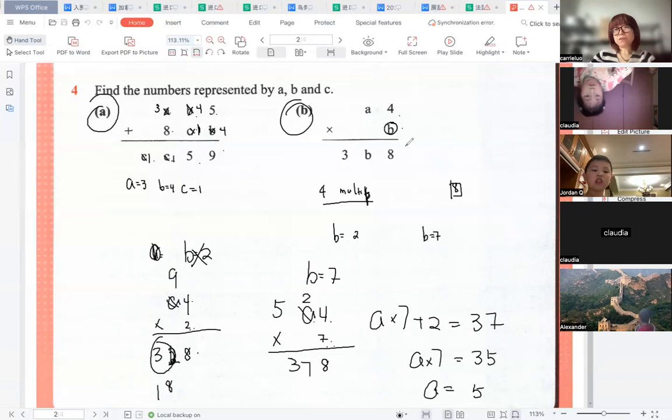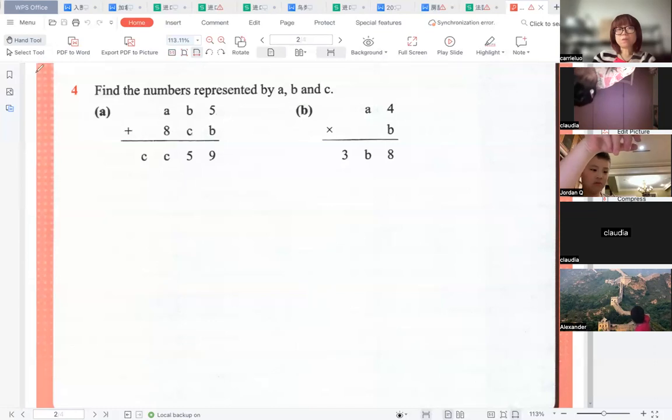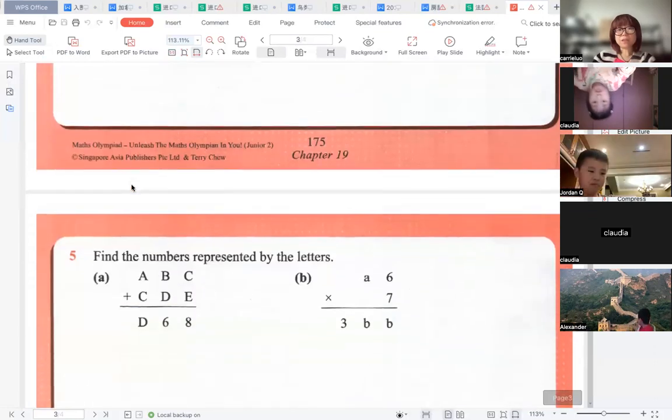Okay, so we find the answer. B equals 7 and A equals 5. Get it, everybody? Okay, so I hope you're still with me. Let's take a look at the next one.